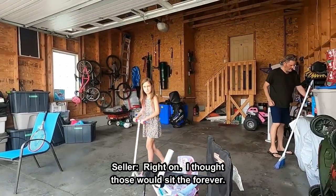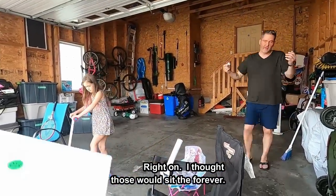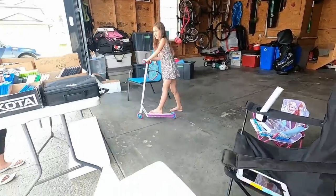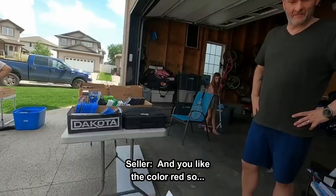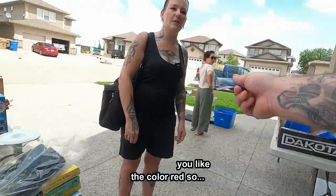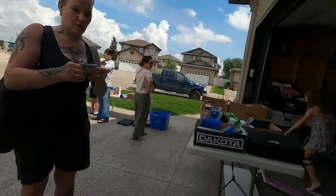forever. That's a good price for some Nike runners. That's what I thought. See yourself, they fit so perfect. You like the color red, so. Yeah. We keep finding these cool red shoes at garage sales. I can't remember the last time either of us bought shoes at a store. No, it's been a while.